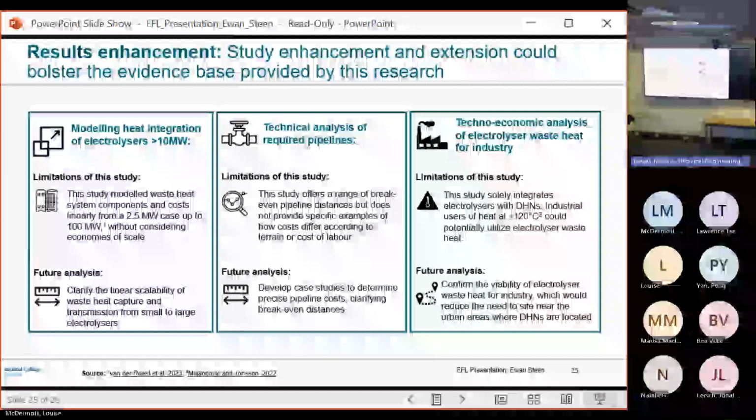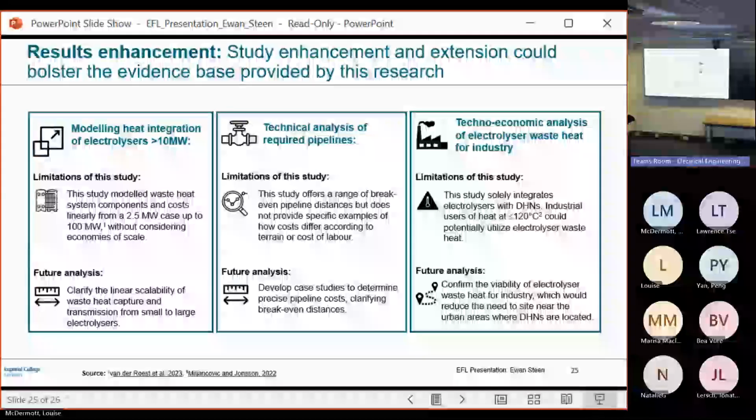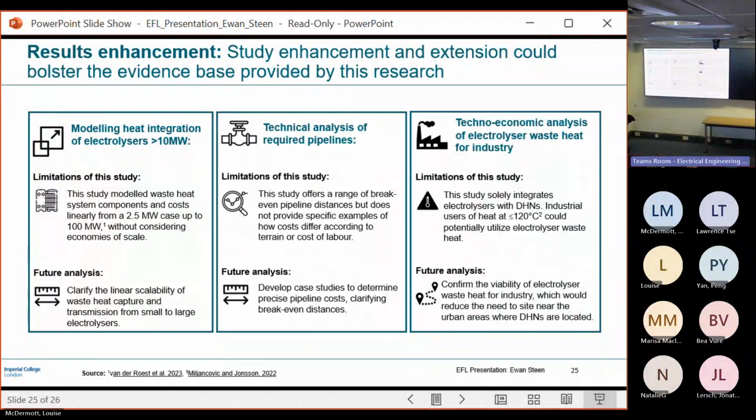Now the advantage of that is it's conservative and I'm not making over-optimistic assumptions. However, future analysis could help by clarifying whether the costs and systems are linearly scalable, or whether it could be cheaper for all of those systems if you increase from a small to large electrolyzer.